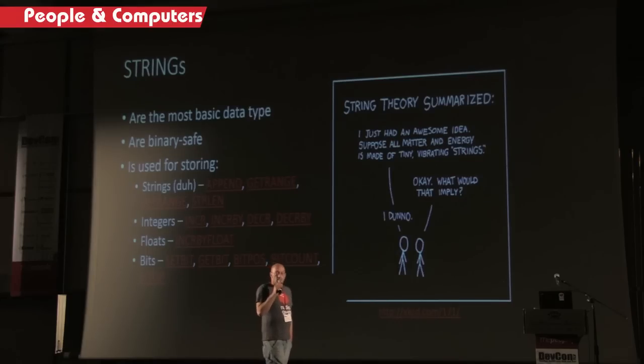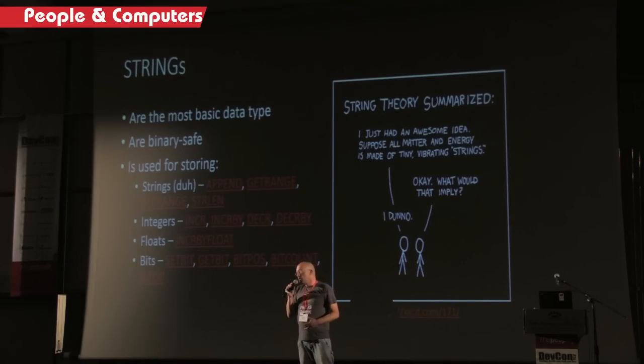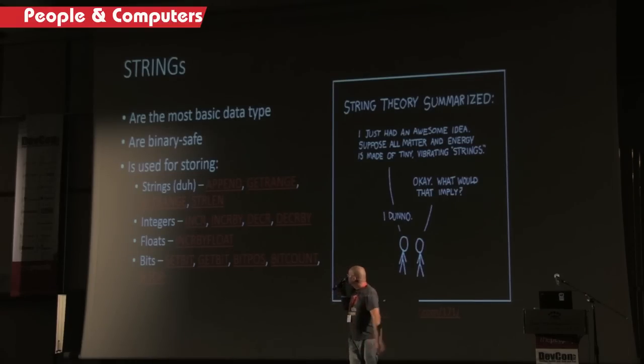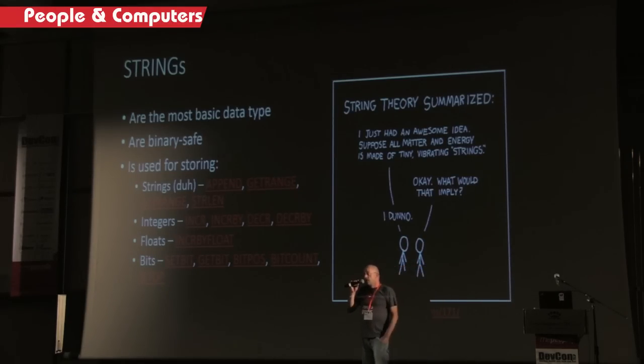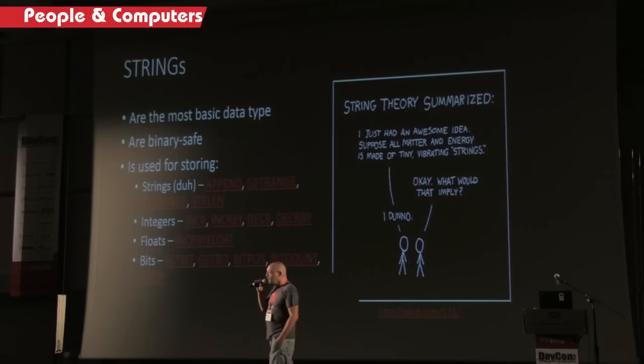So besides just storing strings and doing stuff like getting the string length or appending to a string, getRange is what in other programming languages is called substring, and setRange is replace inside the string. So you can do stuff with strings very, very efficiently, very, very quickly. But strings can also be used to store integers, and then you get a neat family of commands like the incr command, which is short for increment, so you can increment integers, or decrement them, or increment them by a specific amount. You can also do float mathematics with Redis. You just store floats into strings, and then you can do an incr by float, which means increment the string value, which is a float value actually, by a certain amount.